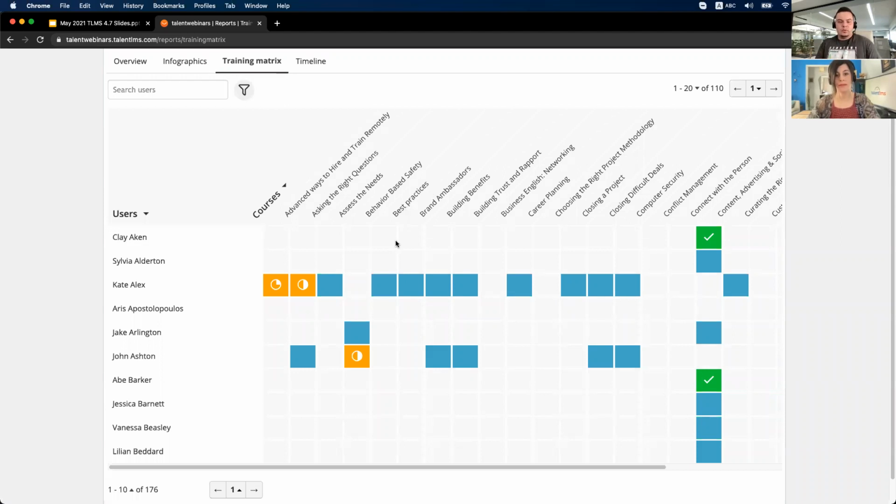They have not gone to the catalog to get it, or somebody has not invited the user into the course. The rest is the progress. So the blue ones indicate that the user is enrolled into the course, but they have not clicked start yet to get inside the content and start taking the training. The orange boxes indicate the progress that somebody has if they have pressed play and started the course.